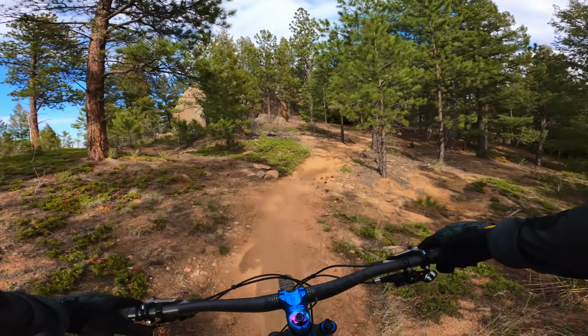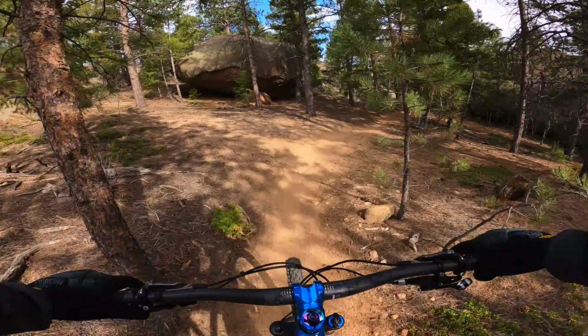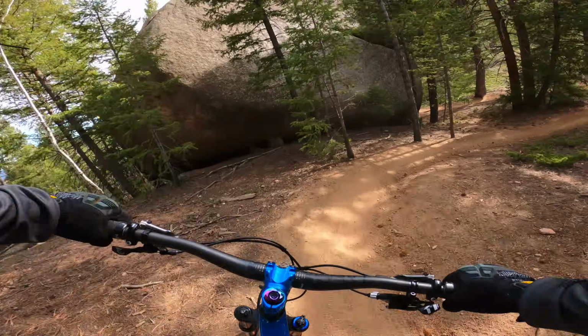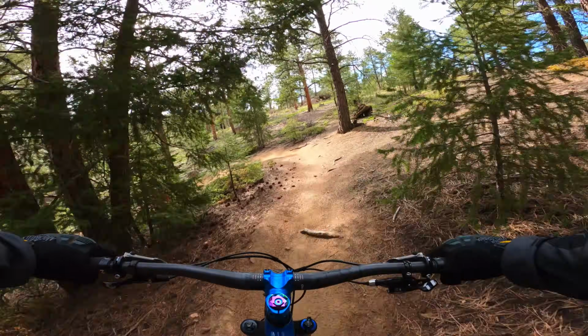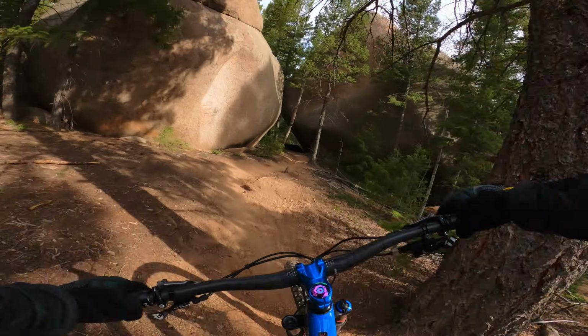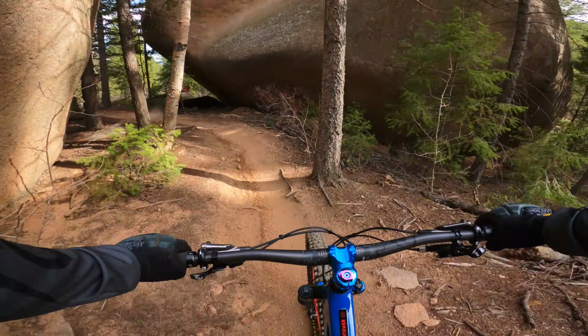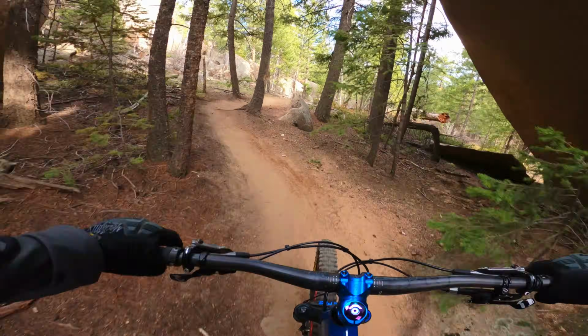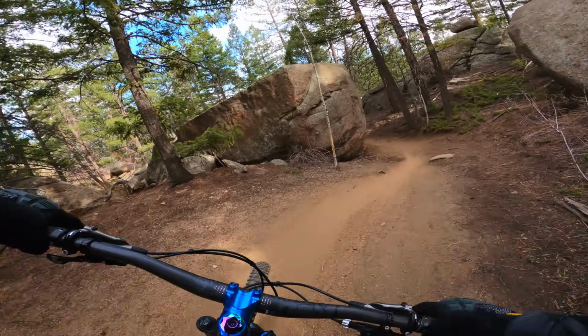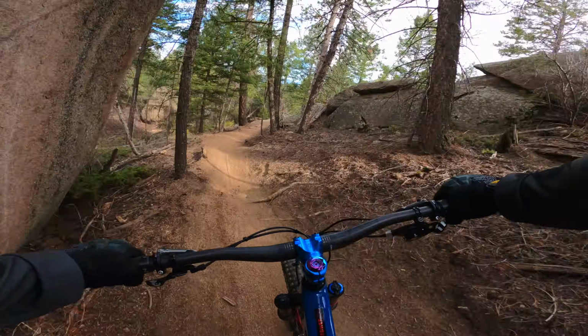If you like rocky climbs, it's got it. There's some sweet, fast turns that you can get into here. You gotta be careful though, as you're going through a lot of this trail, there's a lot of tiny little gravel, that kitty litter type stuff. It can feel like ball bearings. You might get washed out on some things.